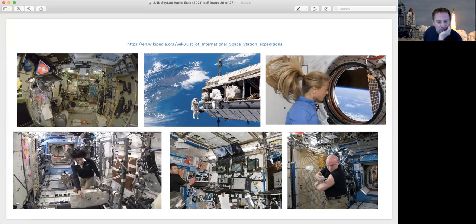And here's a perfect example of some of the working. It looks like everybody is working on laptops because they're so much more powerful than anything that was in the space shuttle or anything that was, you know, in Skylab.